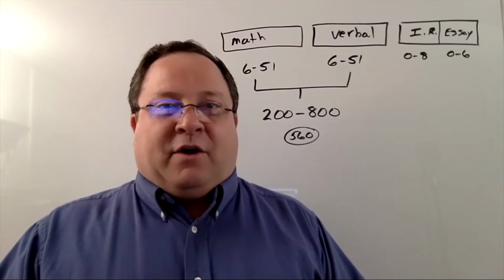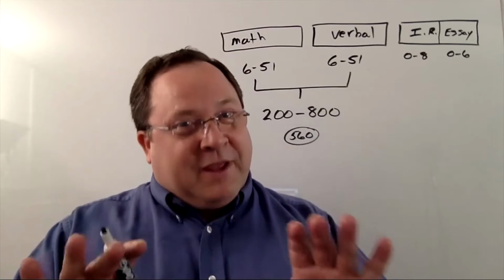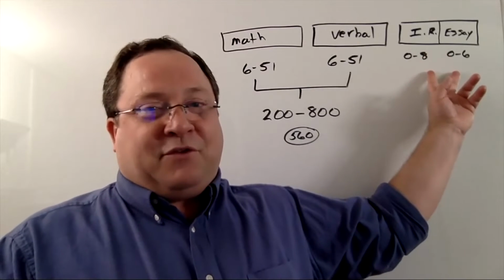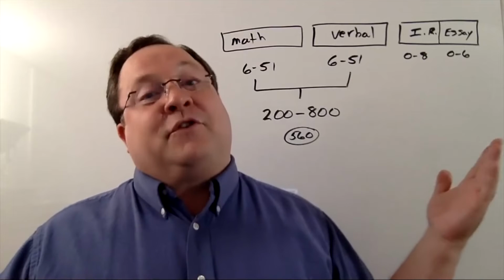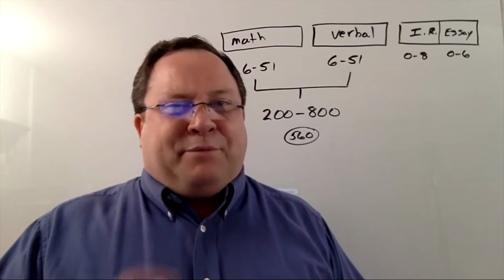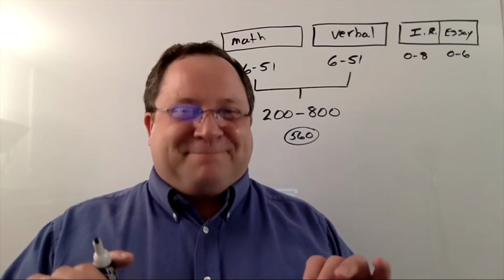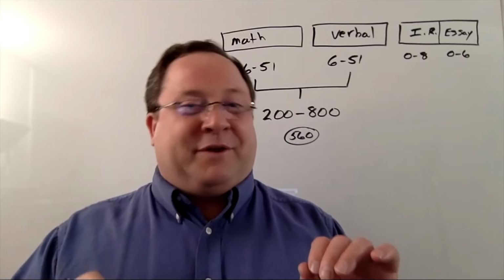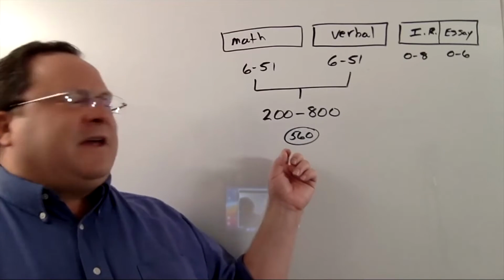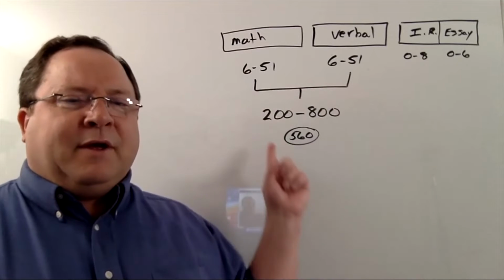Some schools actually care nothing at all about those two sections. And if you're only applying to schools like that, then you can actually skip these two sections and make your test 2.5 hours long instead of 3.5. But be very cautious about ever skipping those sections because you may need them and wish you had taken those sections. Okay.